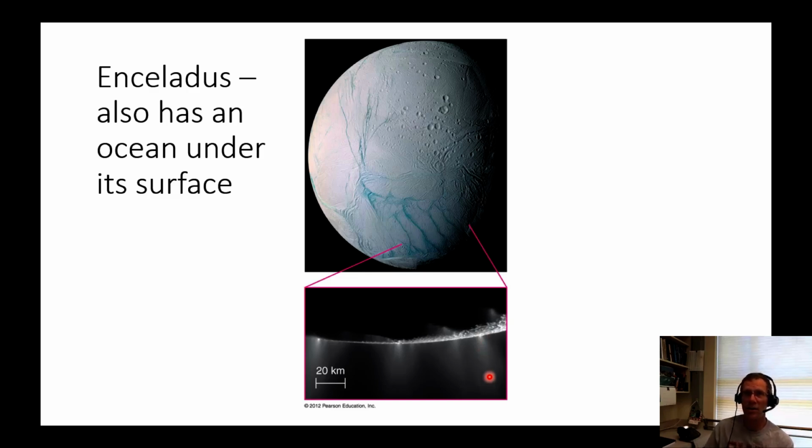20 kilometers would be about 12 miles. So 10 kilometers is 6 miles. Enceladus is much smaller than Earth's moon, so these geysers are shooting up a significant percentage of the radius of Enceladus. That's because Enceladus is so small, it has weaker gravity, and it isn't going to pull these particles back as rapidly as geysers shooting up from the Earth. Geysers shooting up from the Earth would be much less than 20 kilometers.